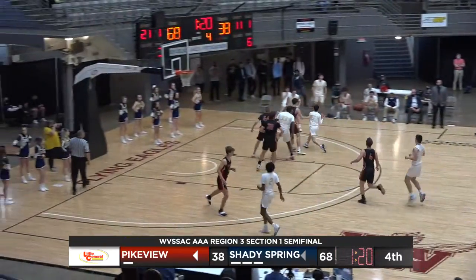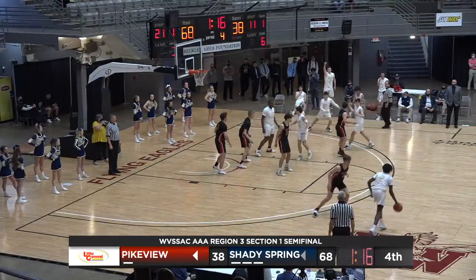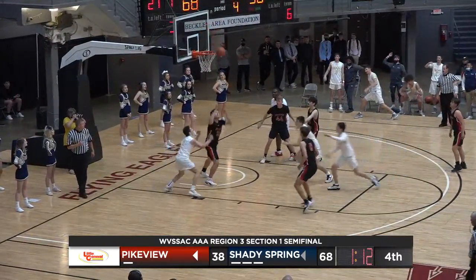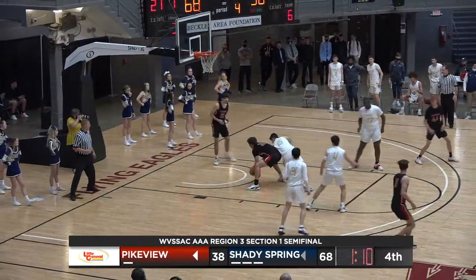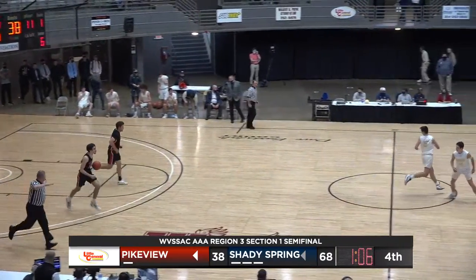Shot missed by Pikeview. Rebound to Shady. Davis up top to Maxwell. 1:15 to play. Everybody on the bench wanted him to fire it. Here's a three ball. No good. Rebound comes down to Colson. He'll give it off to Pennington.